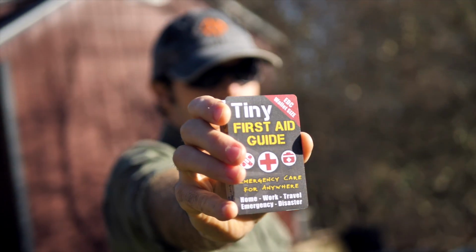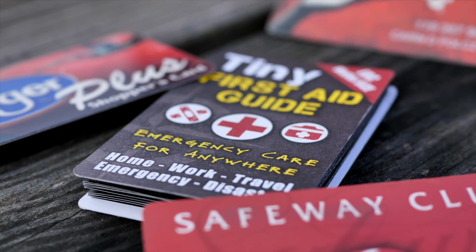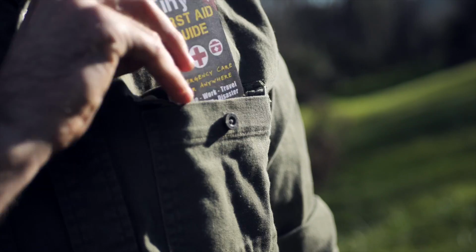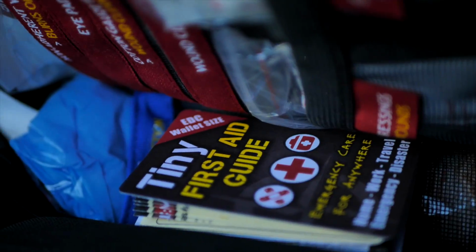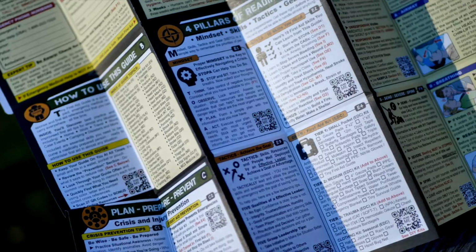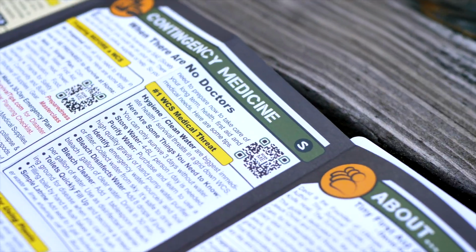The Tiny First Aid Guide is a compact, durable, credit card-sized medical resource that weighs less than an ounce and fits in a wallet, pocket, purse, glove box, first aid, emergency, or survival kit, yet unfolds to a whopping 9 by 23-inch 72-panel guide that is full of step-by-step life-saving skills.